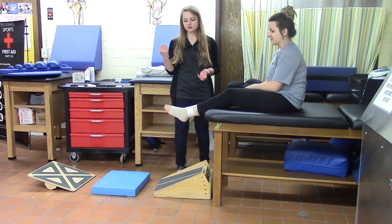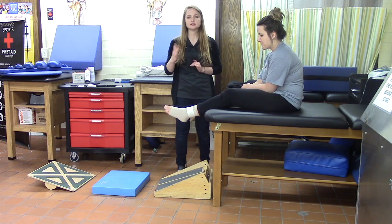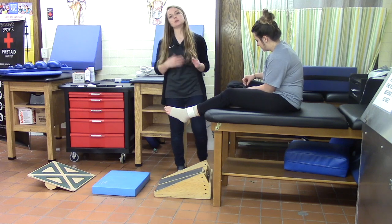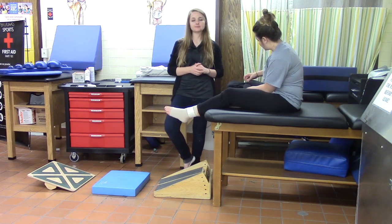And we can also do light therapy on their Achilles tendon and then their calcaneus and on that bursa to help stimulate that mitochondria to produce ATP. That'll help the healing process as well.